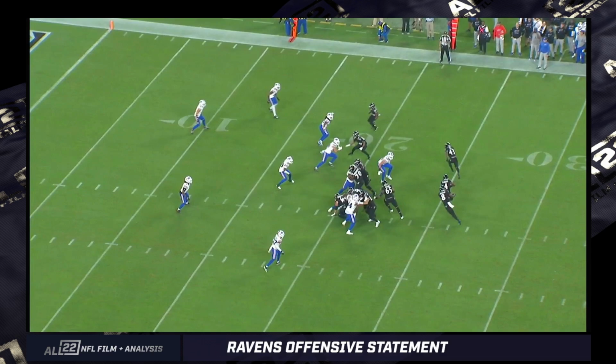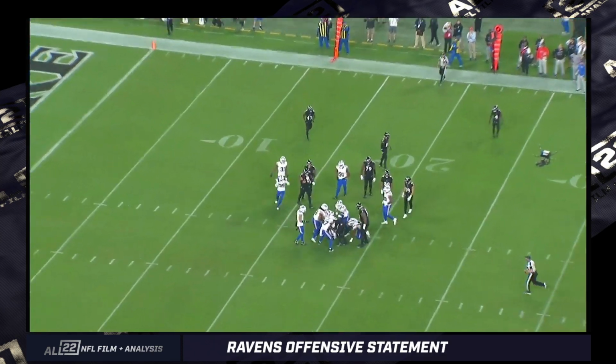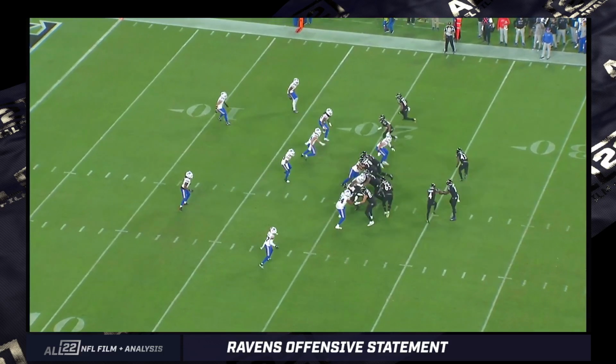I think some of these should be an auto give, I'll be honest with you, especially into the boundary. I don't know how the Ravens get it accomplished. I don't know what the count would look like for these guys. This one, I understand Lamar keeps it. I think he gets 3 yards. Fine. I think we should give these automatically sometimes.